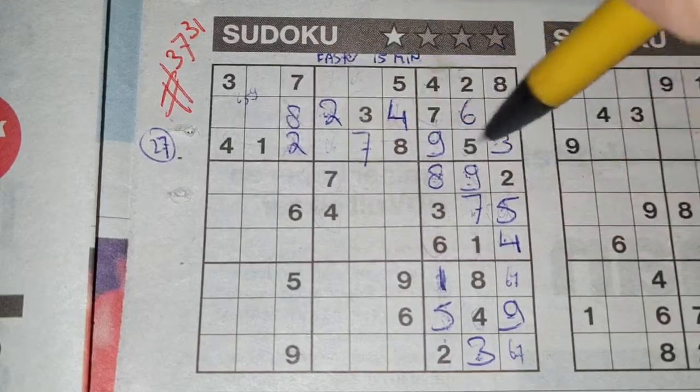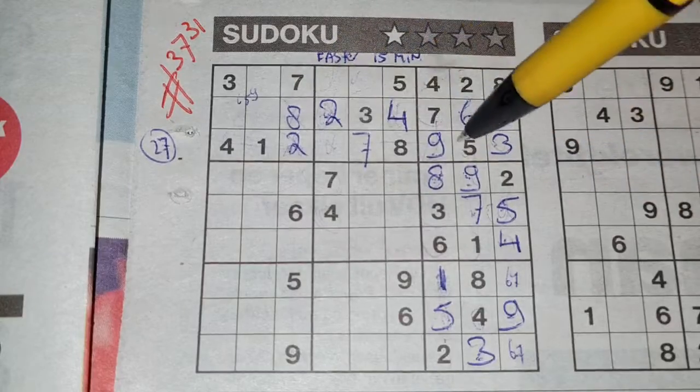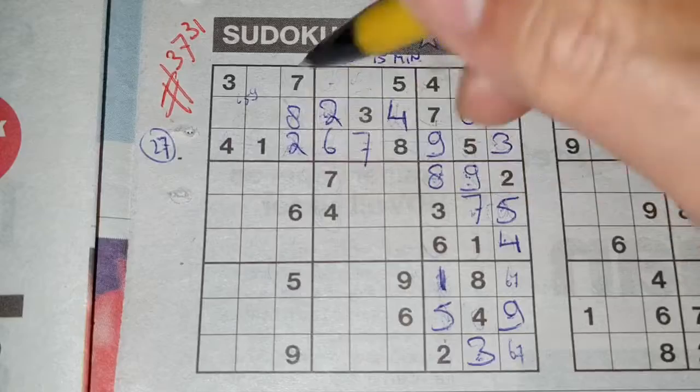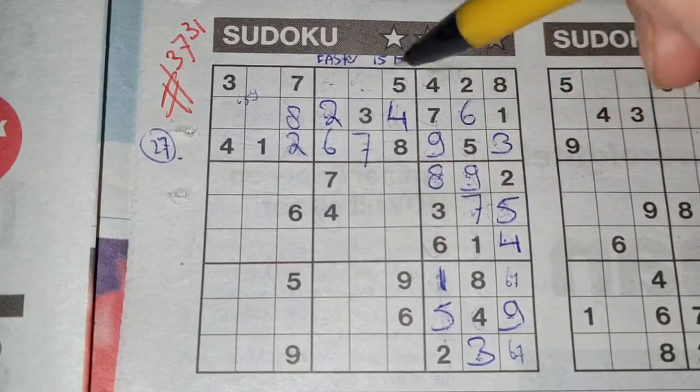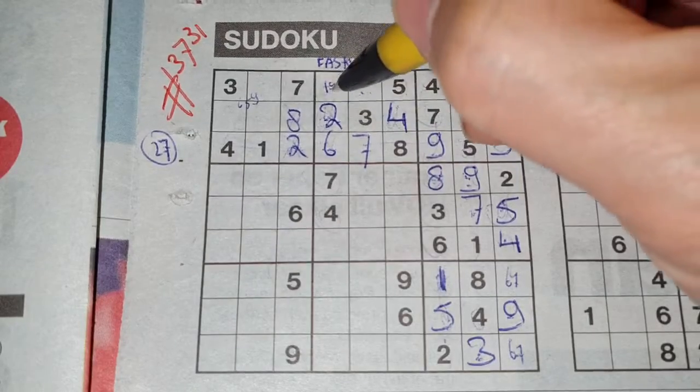1 box left in the third row for the numbers 1, 2, 3, 4, 5. The 6 is missing. 2 numbers left in this big square: 1 is missing, 2, 3, 4, 4, 5, 6, 7, 8, and 9. 1 and a 9. Let me mark those 2 boxes.